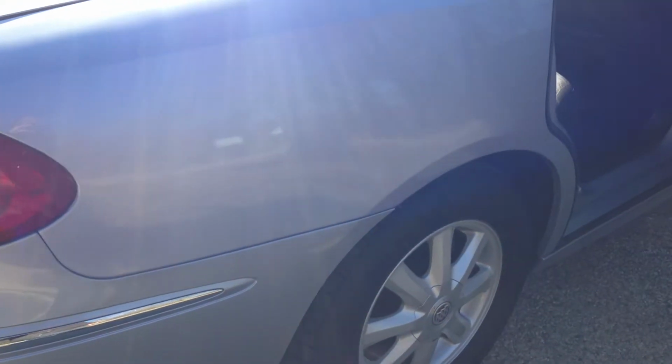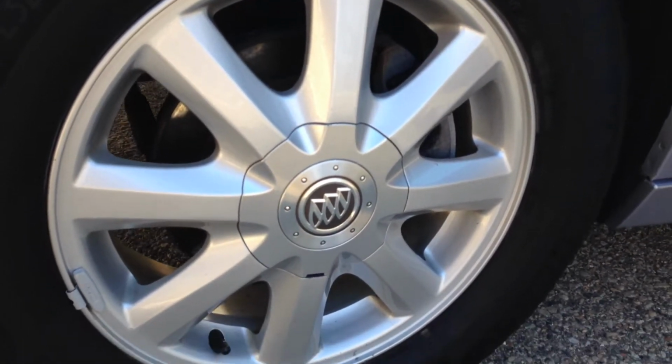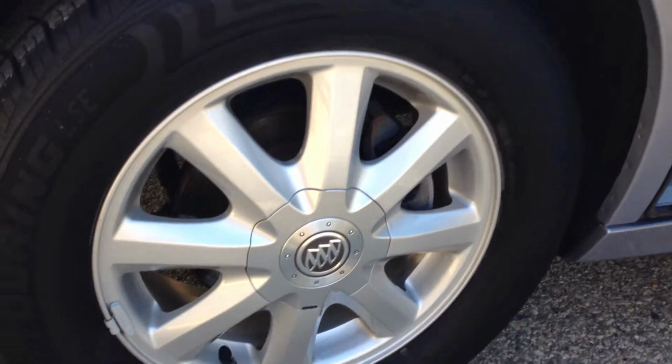All the bulbs are functioning properly. Lighting is all good. All the rims are in really good shape. You can see that there.